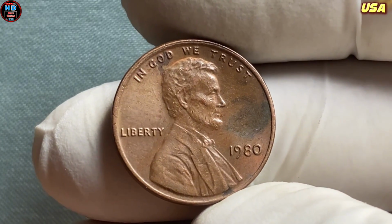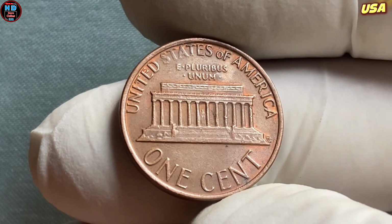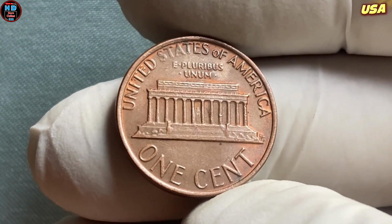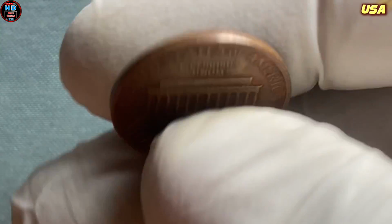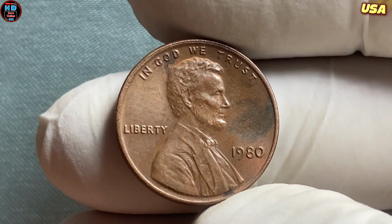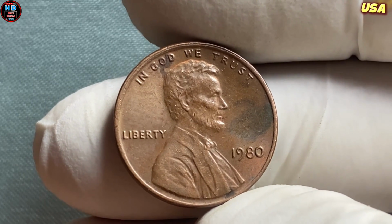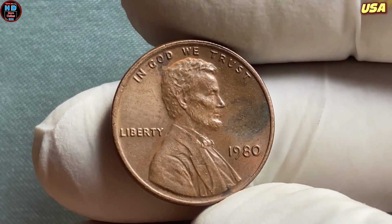But one of the most sought-after versions of the 1980 penny is the proof strike from San Francisco, marked with an S. These were specially made for collectors, featuring mirror-like finishes and razor-sharp details. Proof coins like these were never meant for circulation, but occasionally, one slips out into everyday use, instantly making it an exciting discovery.